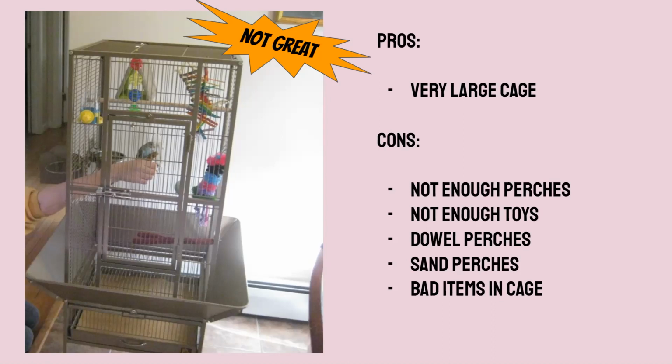There are sand perches, I believe. You see this red one? If that's a sand perch, I am going to feel so sad for this budgie. That can rip the bottom of their foot skin, and that's not a good feeling, guys. It's like walking on nails, literally. It's not good. It's like literally walking on sandpaper all day. That's not good. And there are bad items in the cage.